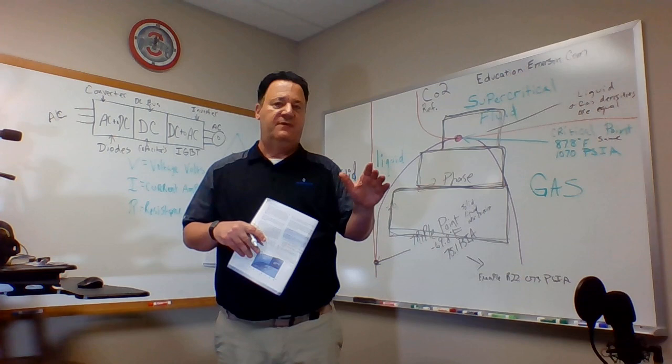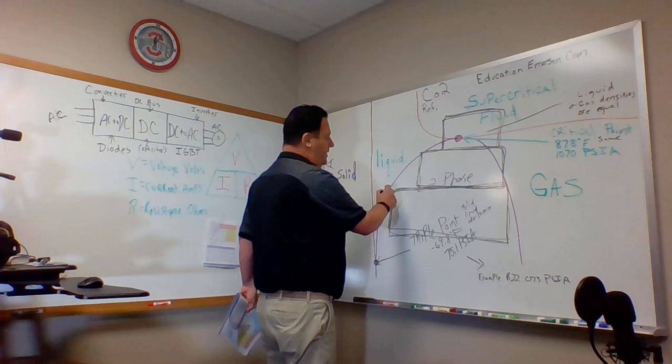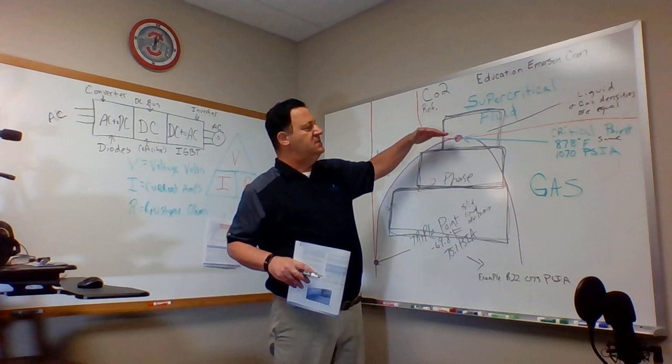The condenser then turns into a gas cooler, all right? We're rejecting heat, but we're just not condensing, all right? So that's the terminology of subcritical, below the critical point. Transcritical is above the critical point.